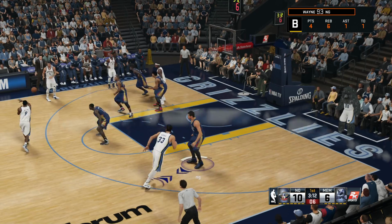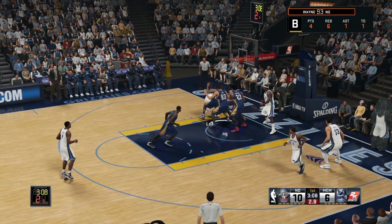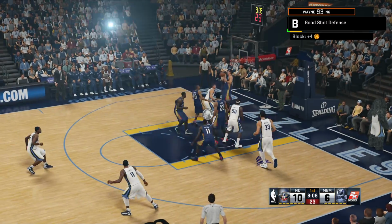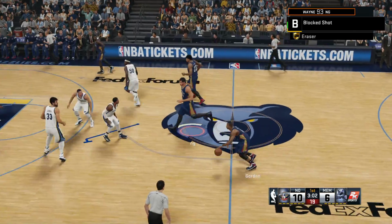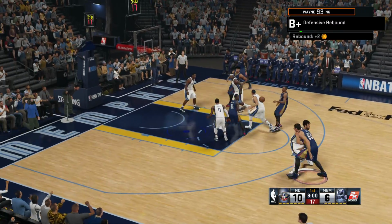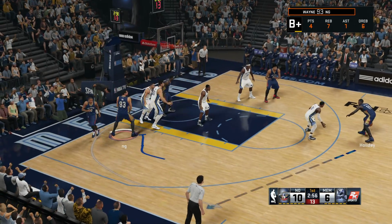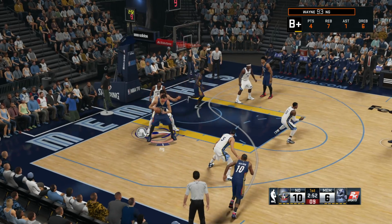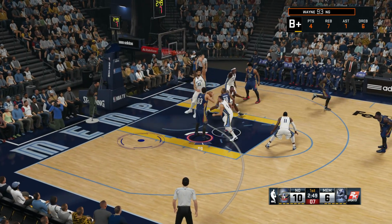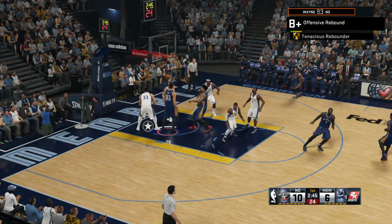Outside Gasol. Allen kicks to Lee. And blocked. Guys, they've been getting it done. They sure have been. I mean, really looking good and sharp offensively. Yeah, knocking down the open shots and really getting a nice flow to their game. Here's Z. The Grizzlies pull it in.